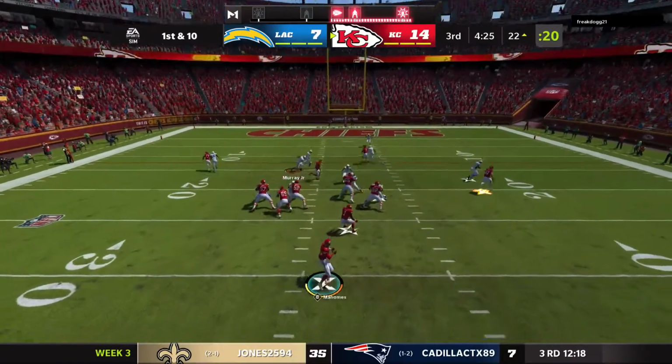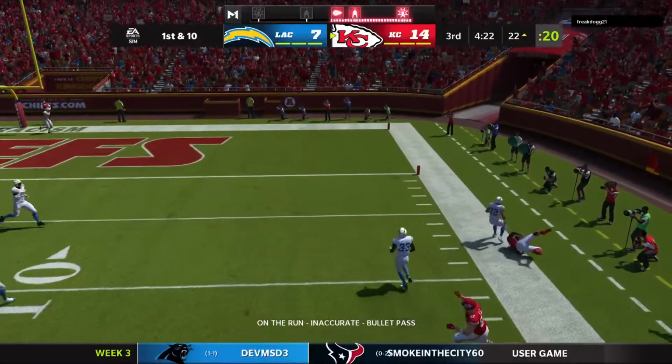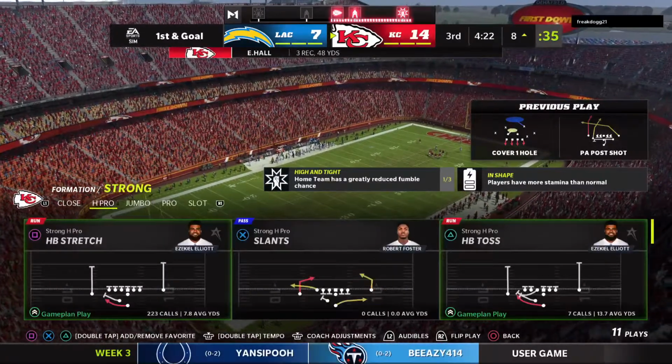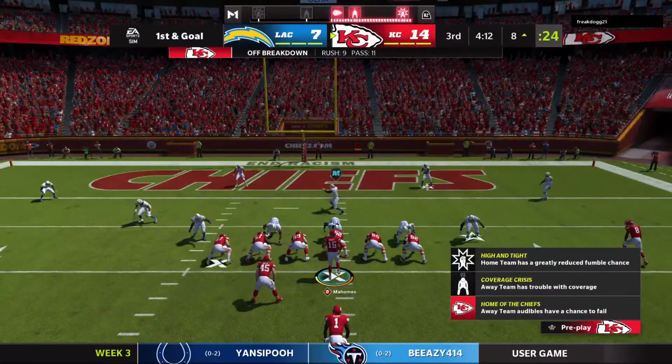On first and 10, here's Mahomes. Got a man on the right sideline. That's Hall. Boy, how about the speed with which this offense can get down the field? It's taking them no time at all to get down here, and now they're set up with a first and goal.